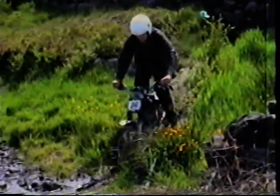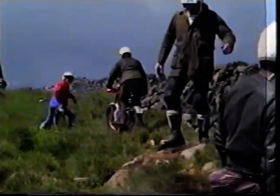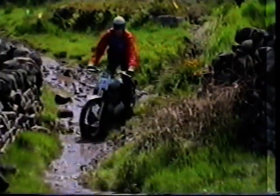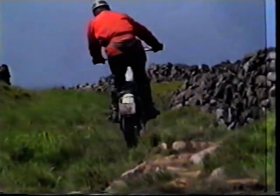Mark Wilson, Royal Enfield, comes from Braintree. Well, I couldn't just see then for that rider, but I think he got away with a 2. Here's the local man, Brian Patefield. Well, no messing about with Brian, out for a 1.